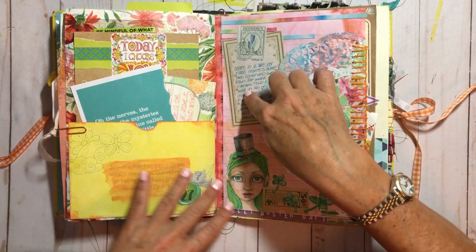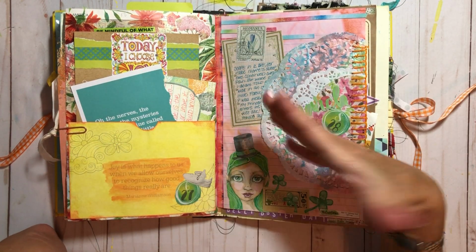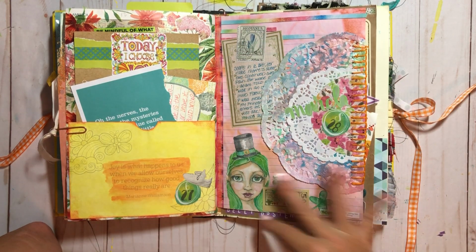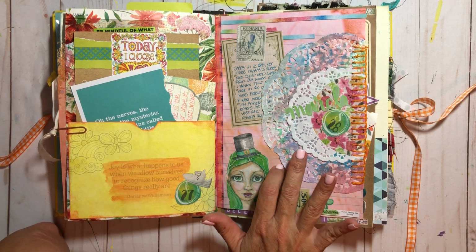Okay, so all these were stickers from, in fact, because it was toward the end of the month, I was using up the stickers from Brooke's sticker pack. So slept in a bit.